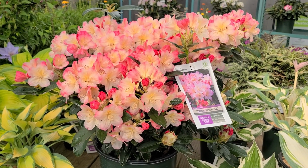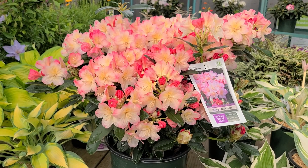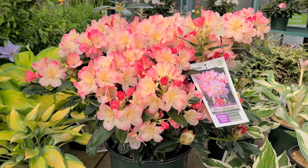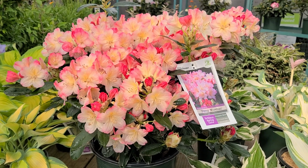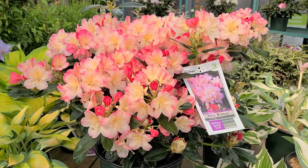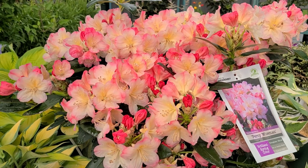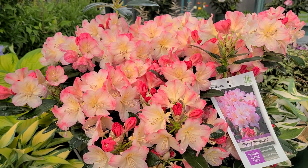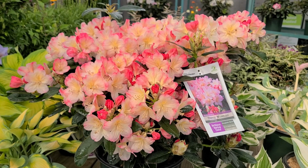There's lots of different varieties today, but this is probably proven to be one of the most popular ones out there. And certainly here at Overdevest, we're very fond of it. We've been growing it for years. We love the fact that it's nice and compact and hardy, but also we love the fact that it's so free flowering. It's one of the bigger yakusimanum hybrids, but man, does it put on a good show year in and year out.